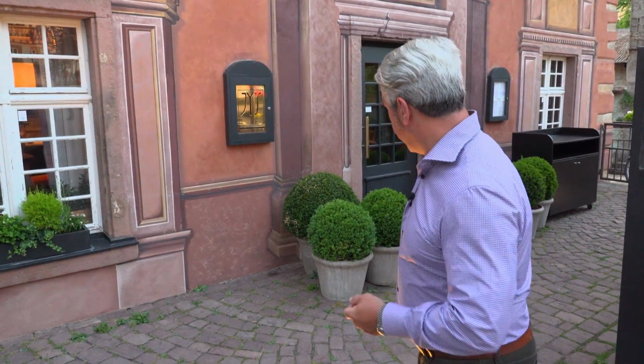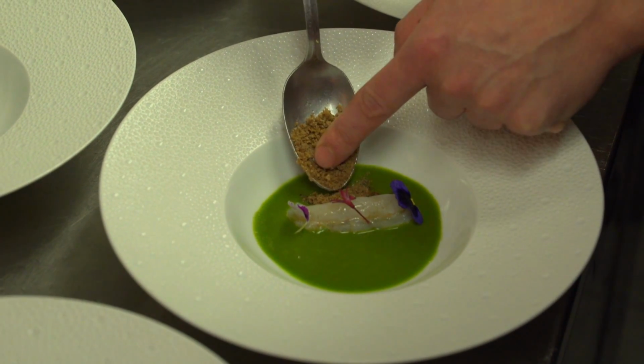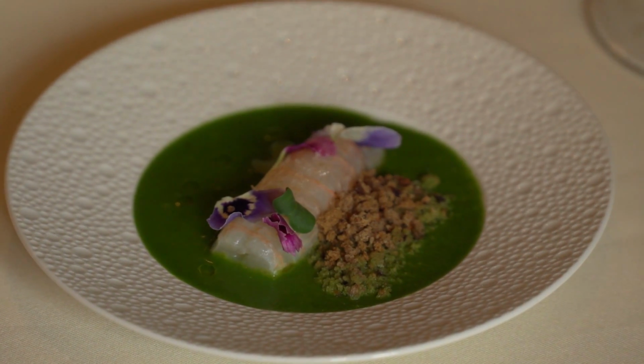Love an Alsace. So that's the langoustine with the lettuce. Frisé. Frisé. You say frisé in English? Really? I said it because, you know. Well, frisé.